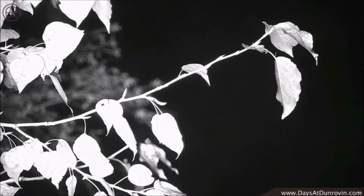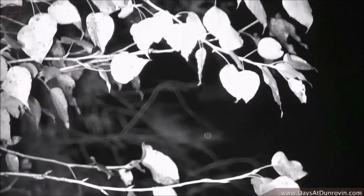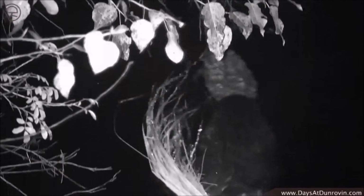We're getting kind of a blurry picture here just because the light from the camera is reflecting off of the leaves. That reflection off the eyes, whatever this critter is. That looks like a beaver. You can see the paddle tail back there in the water behind it. There it is. That is definitely a beaver. And it's right under the camera right now, so I'm going to have to try to find it again.